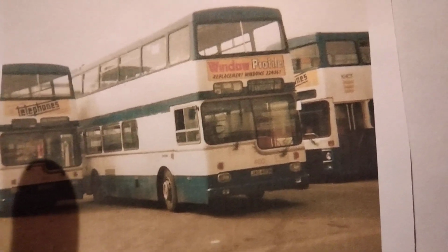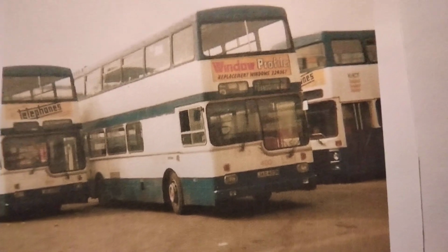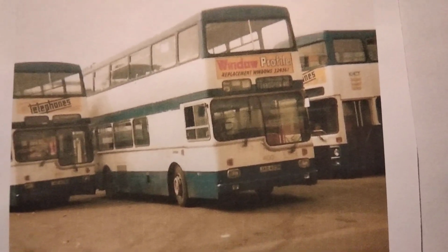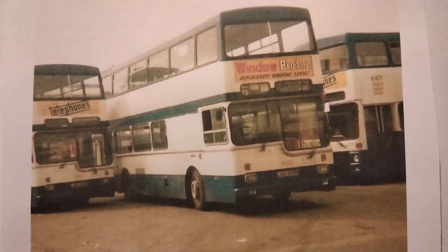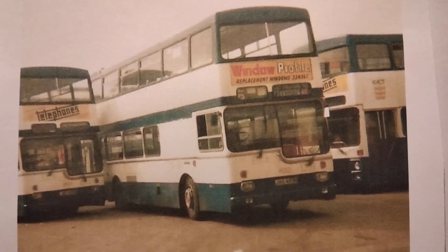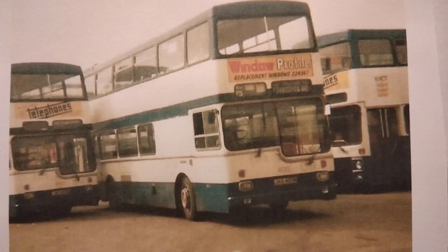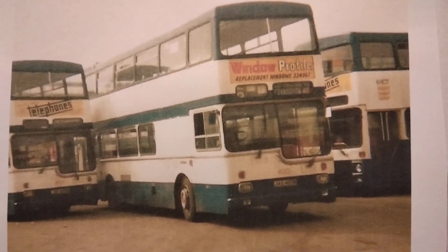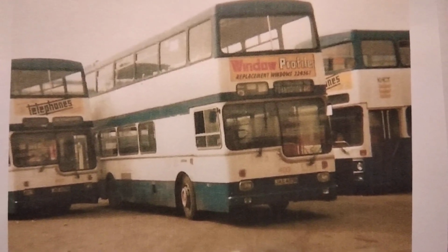This bus eventually finished up with Black Prince of Morley, but it suffered a major engine failure not long after arrival, and it was scrapped. The registration plate did survive on the Jaguar car of the owner, the late Brian Crowther. And I was very surprised in the early 2000s. I stood at a bus stop in Morley and this Jaguar car drove past with JAG 403N on it. So yeah, it was quite a shock to see that. So the registration plate may still survive even if the bus doesn't.